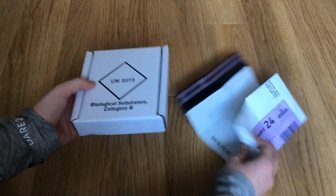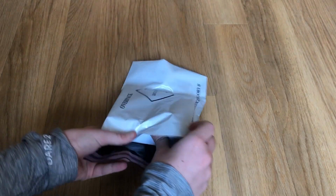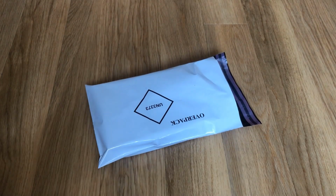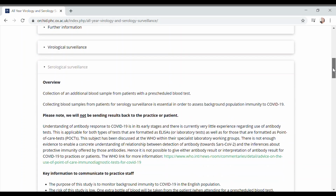Please note that practices are paid per complete sample, and therefore please make sure that all forms are labelled and packaged correctly. For further information on how to carry out the reference tests, please visit the RSC or PHE website.